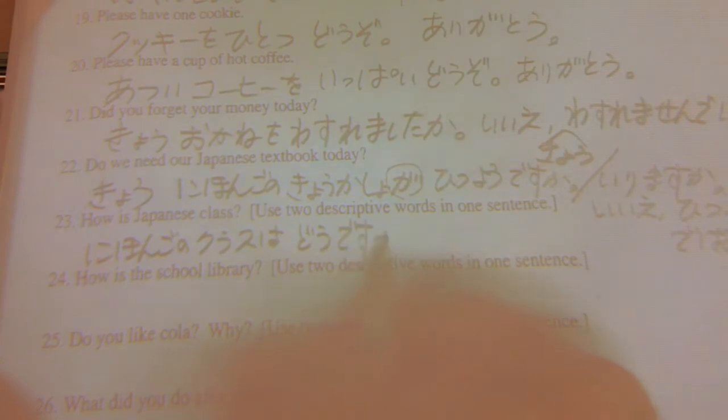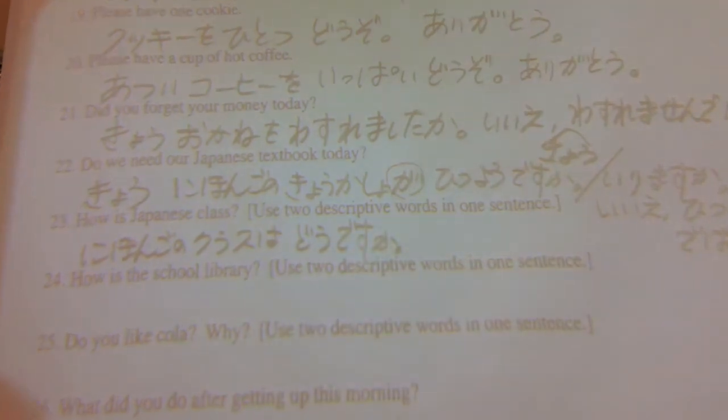I finished. 日本語のクラスはどうですか? So, use it to describe and describe the word in one sentence. 日本語のクラスはどうですか?